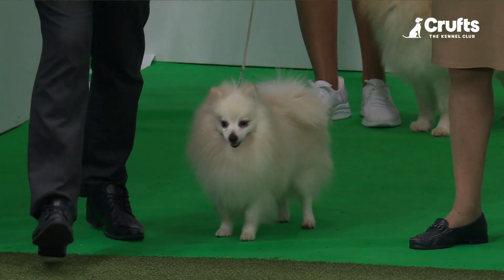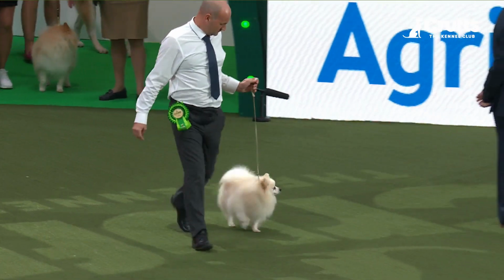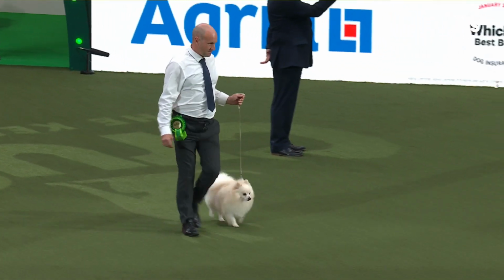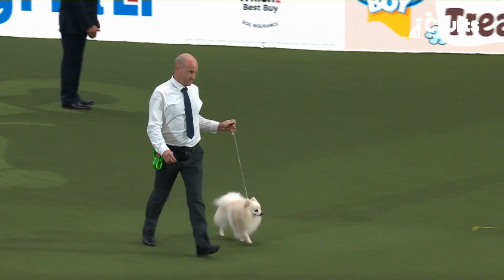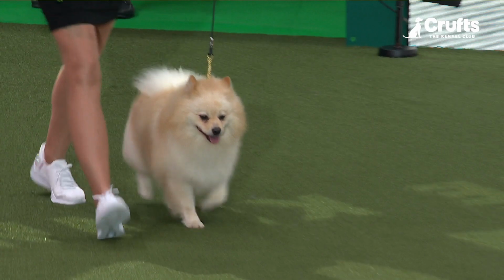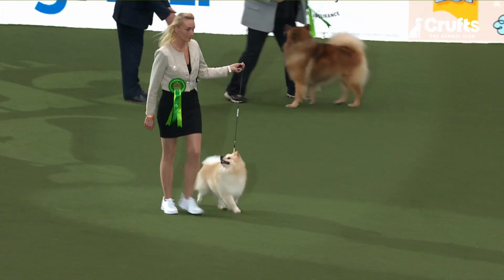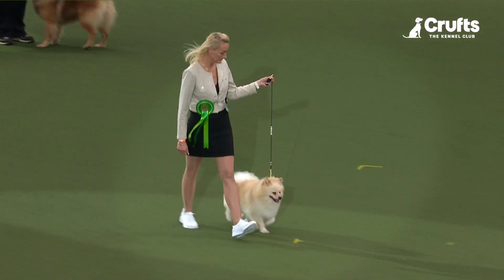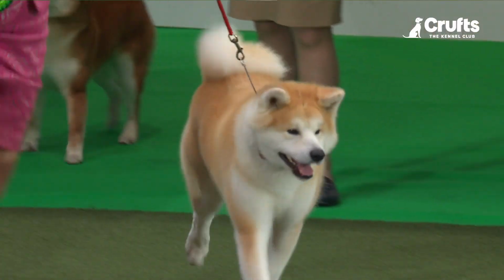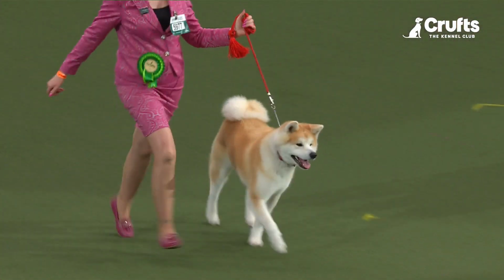Followed by our German Spitz, the Klein. German Spitz, there are two types. This is the Klein version. This is the smaller version of the German Spitz. And our German Spitz, Mittel. Shares the standard with the one coming in now, the larger size, the Mittel. Now we have our Japanese Akita Inu. The really well-defined coat of the Japanese Akita Inu.